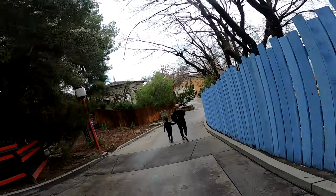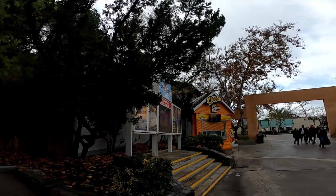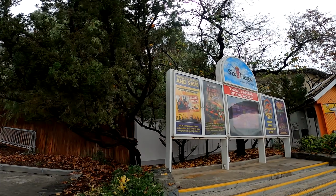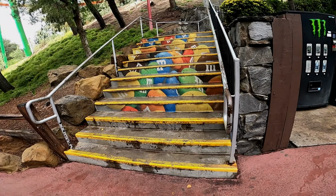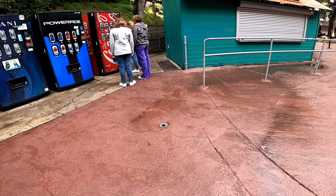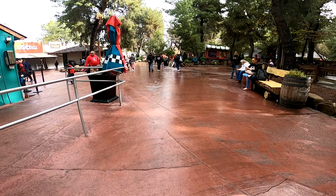Eventually, you'll reach the bottom of this hill, which dumps you near the entrance of Gold Rusher and that Cheeto stand that we saw earlier. Now that we've explored Samurai Summit, let's get back to those M&M stairs. So if you choose to go past the M&M stairs, then we'll find a drink location and some vending machines, as well as the entrance of Tatsu on the left-hand side.